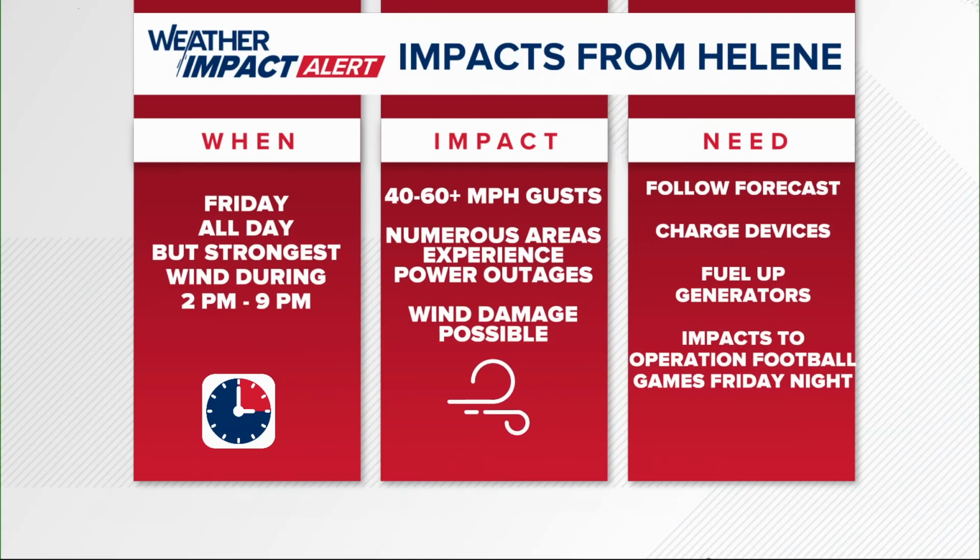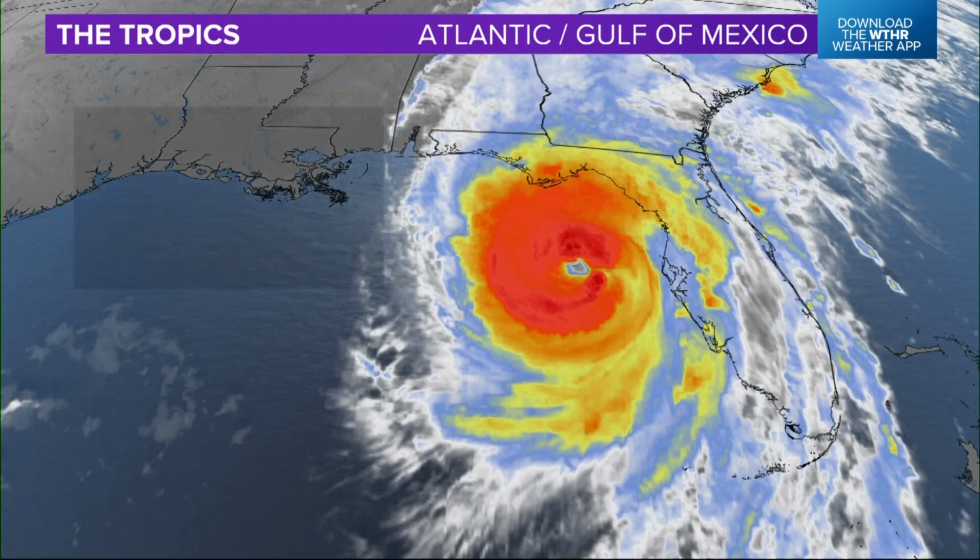We've been talking about this all week long and started to alert you yesterday of the local impacts for tomorrow. That's the weather impact alert. 40 to 60 mile-per-hour winds, maybe even some higher gusts. Numerous power outages possible along with wind damage. You need to follow the forecast. Make sure your cell phones are charged. If you have a generator, it would be a good idea to fuel that up as well.